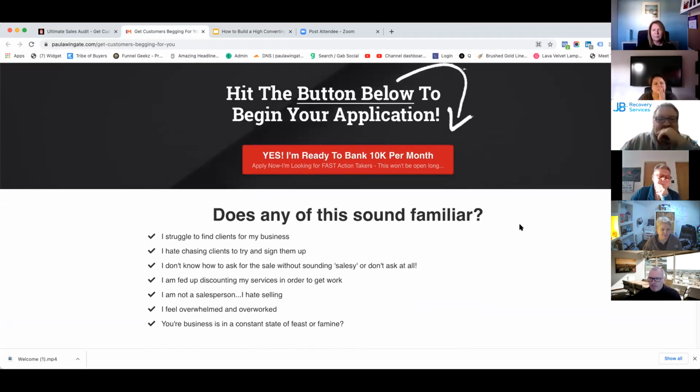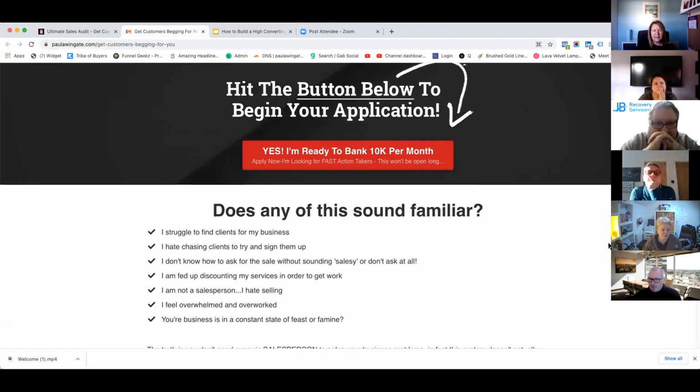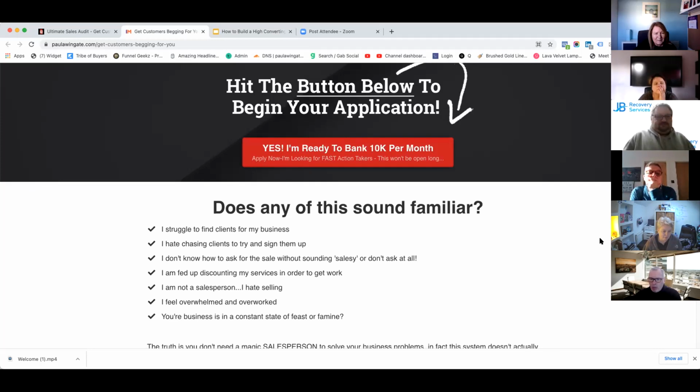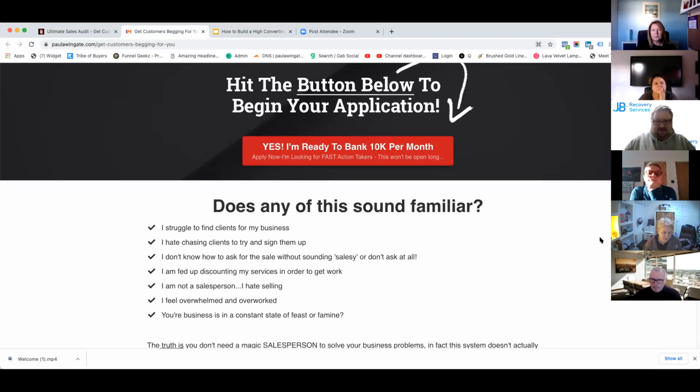Does any of this sound familiar? I struggle to find clients for my business. I hate chasing clients to try and sign them up. I don't know how to ask for the sale without sounding salesy, or don't ask them at all. I'm fed up discounting my services in order to get work. I'm not a salesperson. I hate selling. I feel overwhelmed and overworked. Your business is in a constant state of feast or famine.